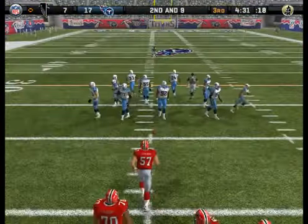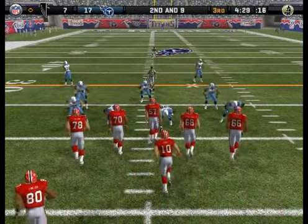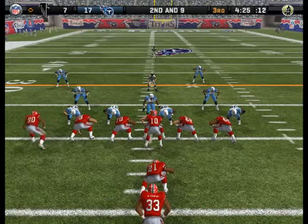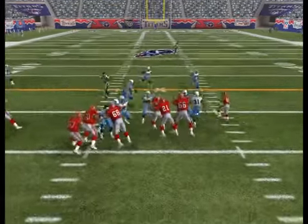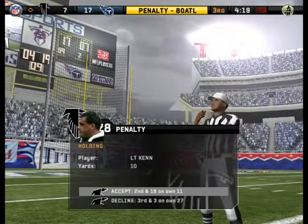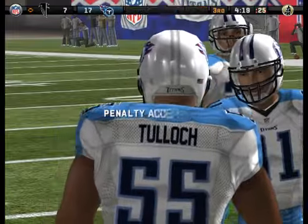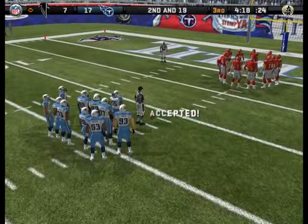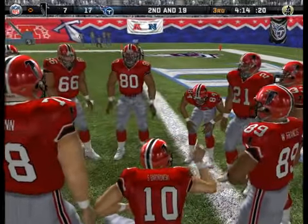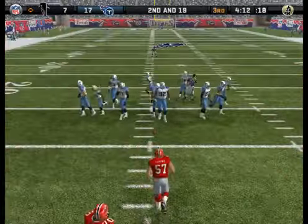Second and 9. Ball on the 21-yard line. The home team come out in a 4-3. Number 10 with a man in motion. They give it to the halfback. Curse is there on the stop at the 27-yard line. Holding on the offense, number 78. This one is going to be on the offense. I don't know what the heck that was all about. There wasn't any holding on that one. It's now second and long after the penalty.